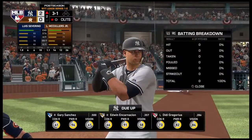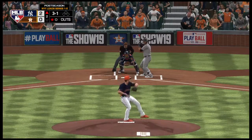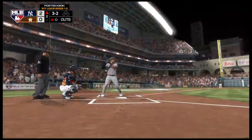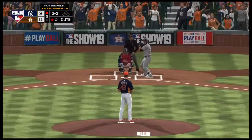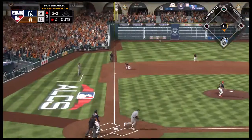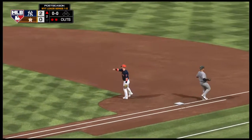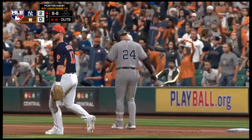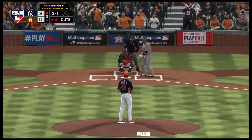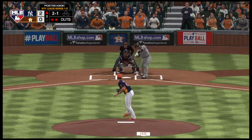One out, nobody on. Gary Sanchez. Hit hard. Foul. And right into the shift. Bregman has it. On to first, and there are 2 down. Batting it. Edwin Encarnacion now. Past meetings against Lance McCullers, he's gone 4 for 9. 2 of those hits were for home runs.